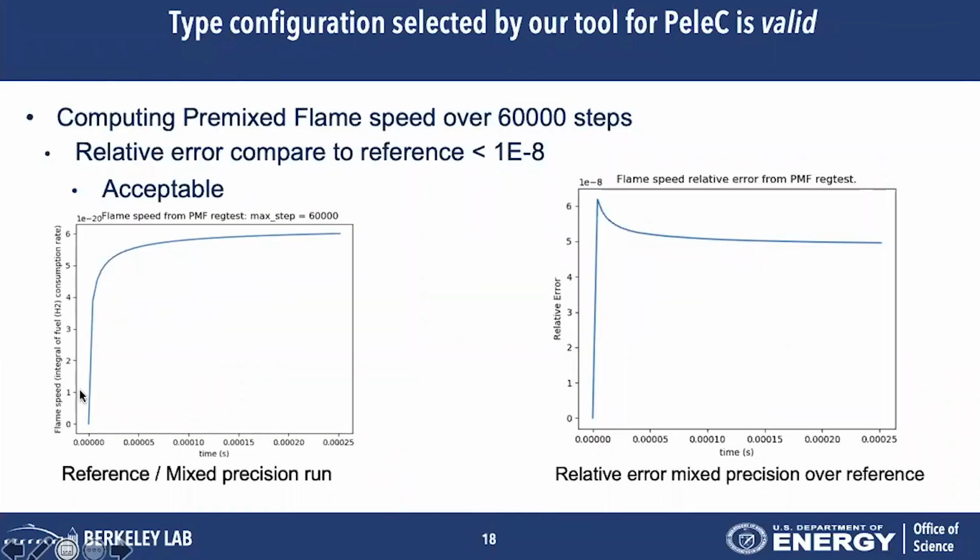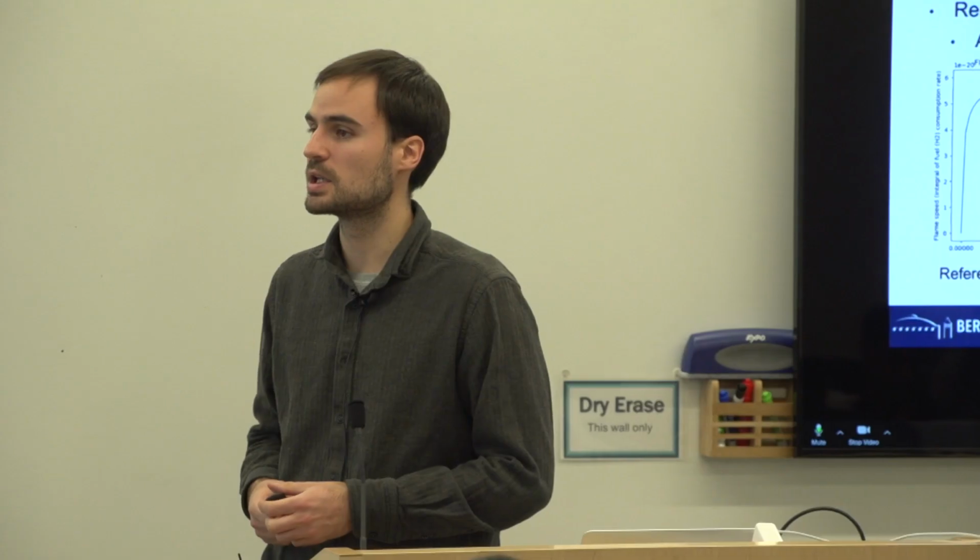So here we have a graph showing the flame speed on the y-axis against the time. And the idea is, with the mixed precision run and the reference run, the 2 curves go almost perfectly on each other. So what we did is compute the relative error of the 2 curves, and we have here a curve that goes to a horizontal asymptote that converges to 5e-8. As the input data of the application are significant digits between 4 and 6, this relative error is acceptable to the developer of the application.